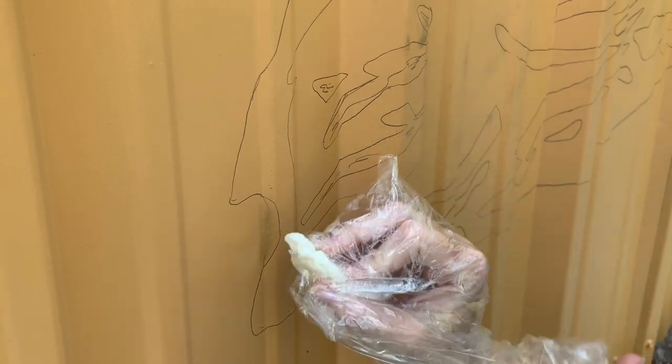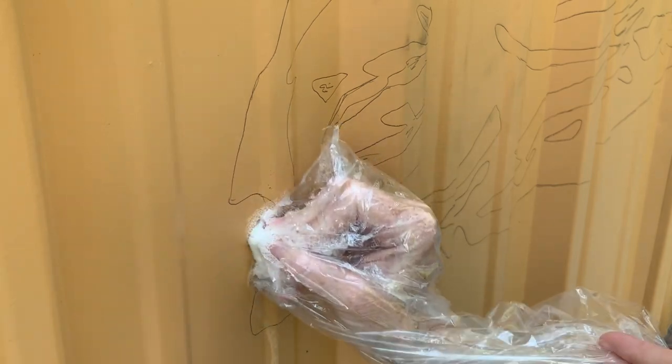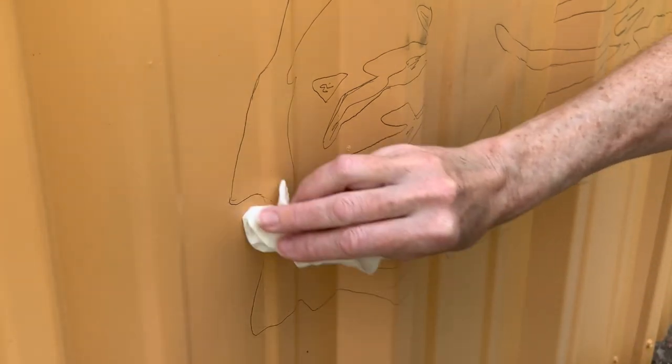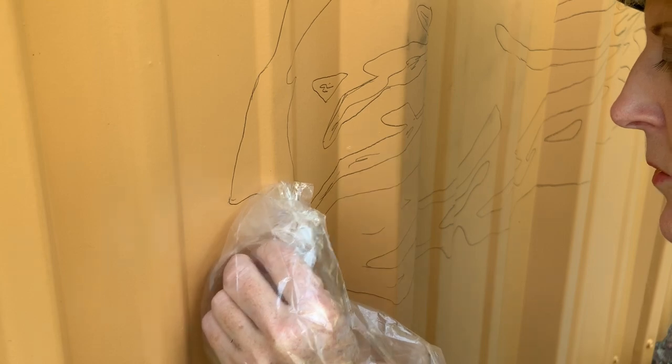Here's my project. Now I want to address this smeary mess. I have in this plastic bag a little piece of paper towel and dish soap. I'm gonna see if I can clean up this smeary place, where the pencil smeared. Let's see what happens. This is just wet with water. I want to know if I can clean up pencil lines after the fact, or if I'm going to have to paint over it.